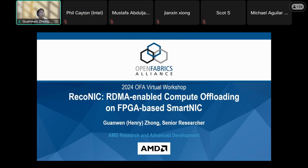I'm Guanwen Zhong. You can call me Henry. I'm a senior researcher from the AMD Research and Advanced Development based in Singapore. Today I'm going to share one of the open source projects in our lab, RecoNIC, which is a 100 gigabit FPGA-based SmartNIC with RDMA and compute offloading.